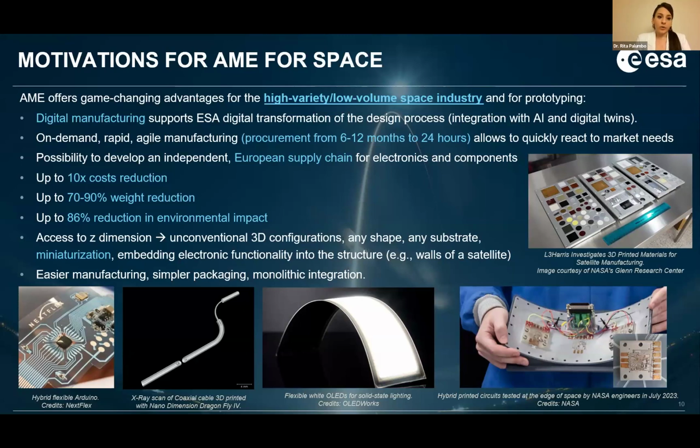The costs can be reduced up to a factor of 10. You can have 70 to 90% weight reduction, up to 86% reduction in environmental impact. The access to the Z dimension allows unconventional configurations, any shape, any substrate, miniaturization. You can even think about embedding electronic functionality into the structure, for example, the walls of a satellite. And then overall, easier manufacturing, simpler packaging, and monolithic integration.